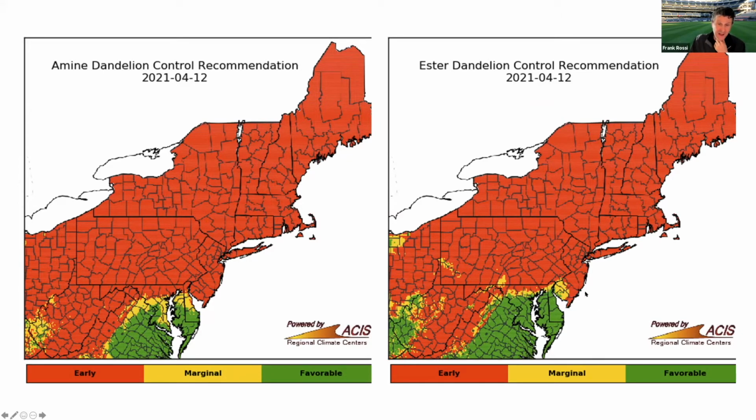And so you can see there's a slight advantage to ester. The ester formulation works a little bit better under cooler temperatures. You need warmer temperatures for the amine to be effective. So we're still quite a ways from doing any kind of control here.